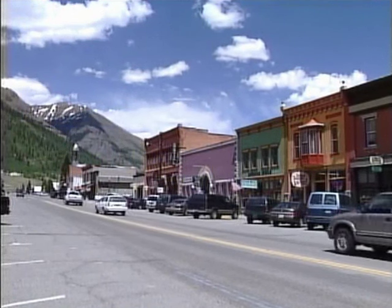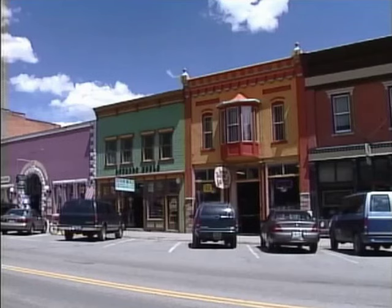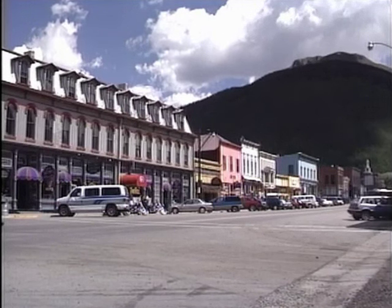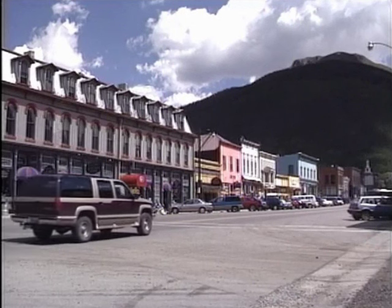Silverton is an old Colorado mining town and is an interesting place to visit in its own right. Miners once hauled out silver by the ton, thus the town's name and the reason for the railroad to be here.